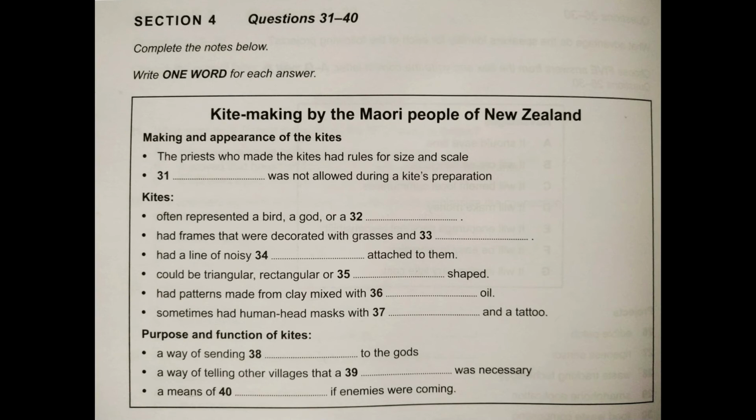So, there were kites that were triangular, rectangular, and also shaped like a diamond. And some of them were so large it would actually require several men to operate them. Some of the kites were also covered in patterns, and to make these patterns, the Maori used different pigments of red and black, and these were either made from a charcoal base or from red-brown clay which had been combined with oil obtained from a local species of shark.